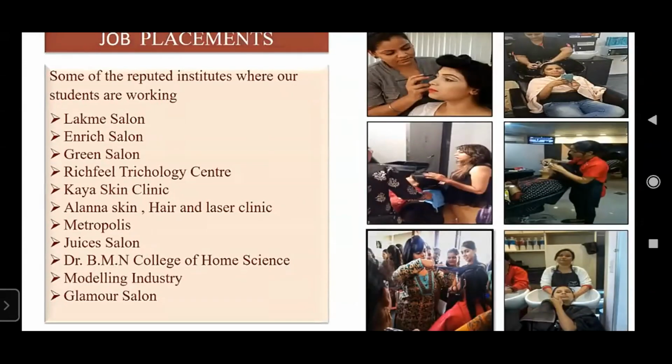After completing this course, many of our students are working in reputed institutes like Lakme Salon, Enrich Salon, Green Salon, Richfield Trichology Center, Kaya Skin Clinic, and many more reputed companies. As you can see, some students are employed in our college, that is Dr. BMN College of Home Science itself, as a trainer, as a lecturer.